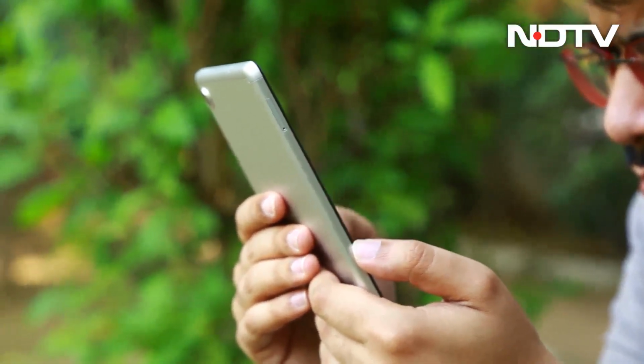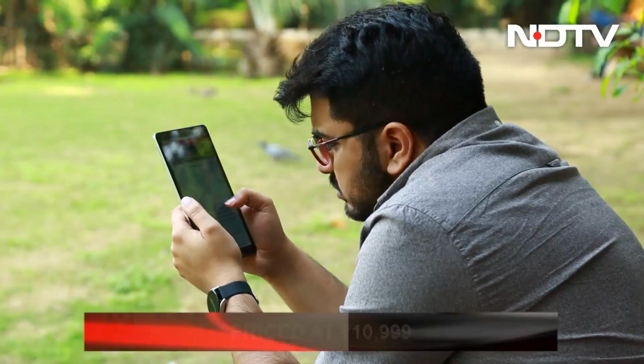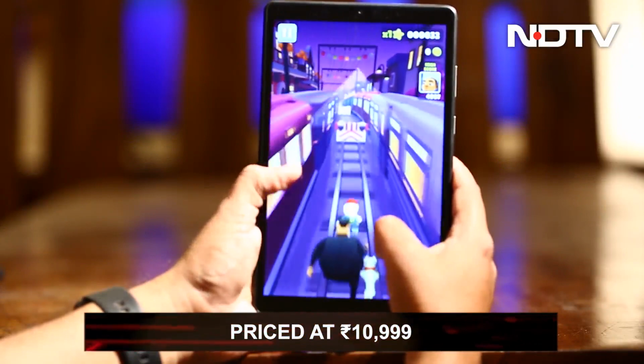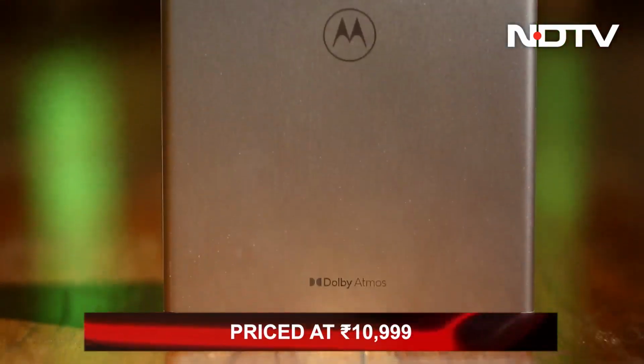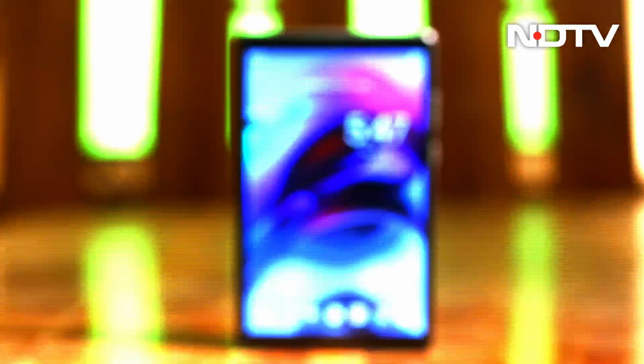As we said earlier, the Motorola Tab G20 is meant for kids. It is a companion for them, to help them study and entertain them when they take a break. It may as well be capable of playing a few games, but nothing beyond. And for the price of $10,999, if these are the requirements that need to be satisfied, the Tab G20 will be a great recommendation.